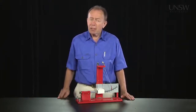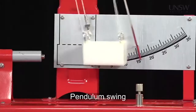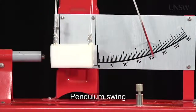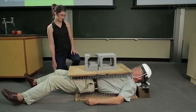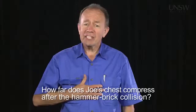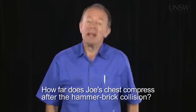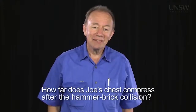In this experiment, neither momentum nor mechanical energy was conserved overall, but each one of them was conserved during one of the phases. Let's finish this section with another demonstration in which neither momentum nor mechanical energy was conserved overall. Obviously, there is a collision here. And following the collision, my chest compresses. The compression is a bit like that of a spring. I'm glad to report that after the compression, it comes back to normal.